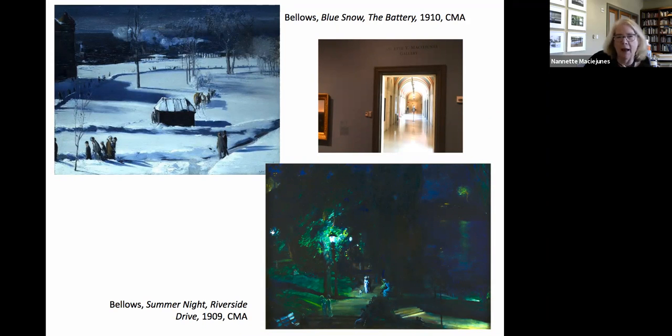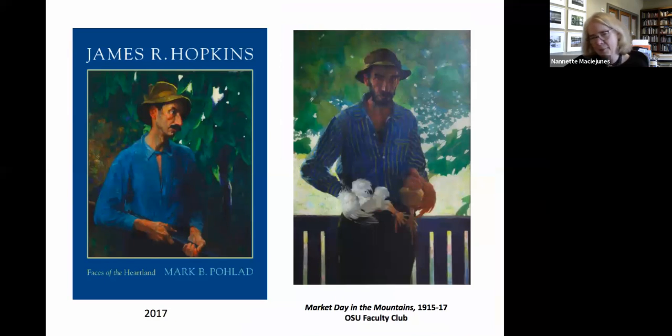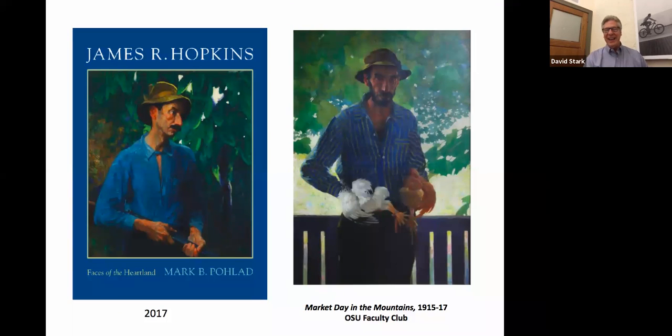Okay, so now moving from Bellows, we have something not entirely different. Yeah, another Ohio artist, not from Columbus, but he was born in Irwin, Ohio, grew up in Mechanicsburg, so rural Ohio, but he did attend briefly both Ohio State and what is now called CCAD, Columbus College of Art and Design. James R. Hopkins is the artist that we have represented in Gallery 2 with a painting on loan from Ohio State that I'll explain in a minute.